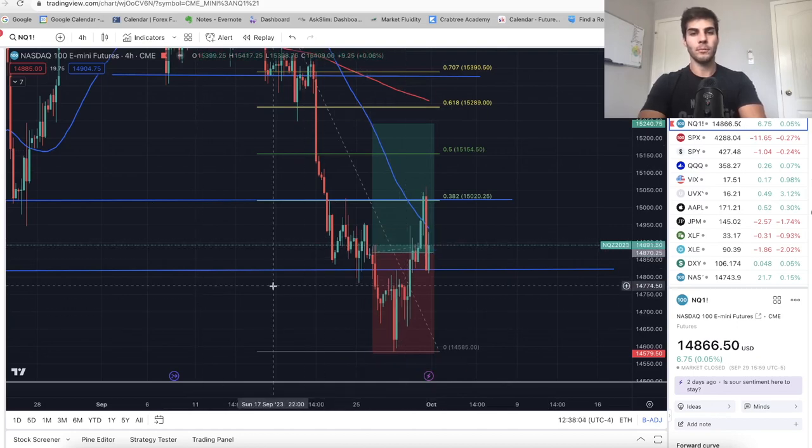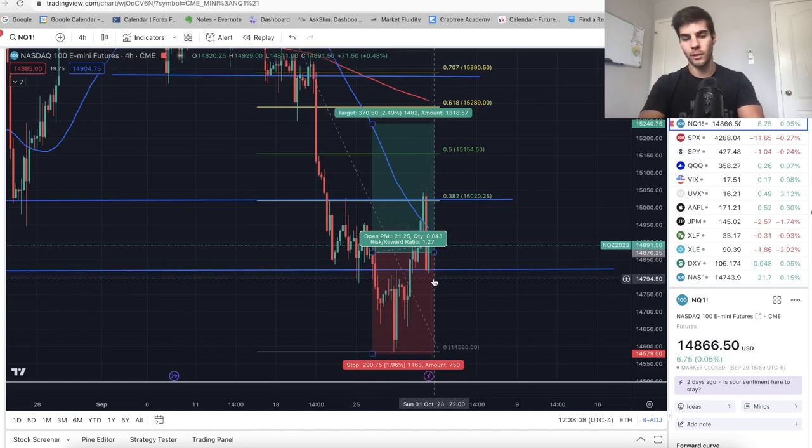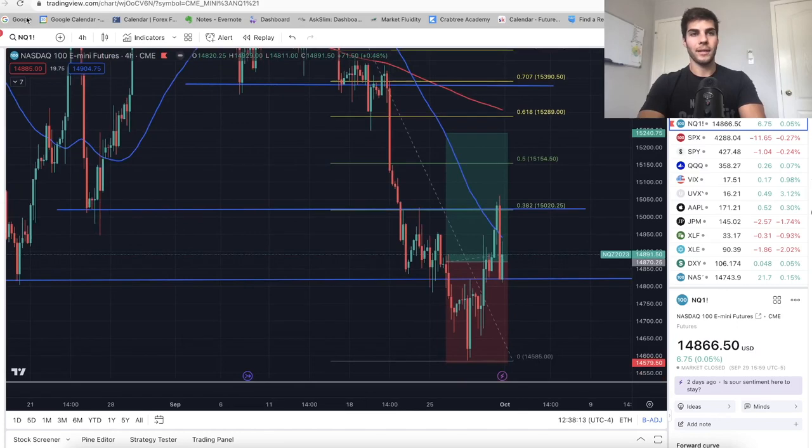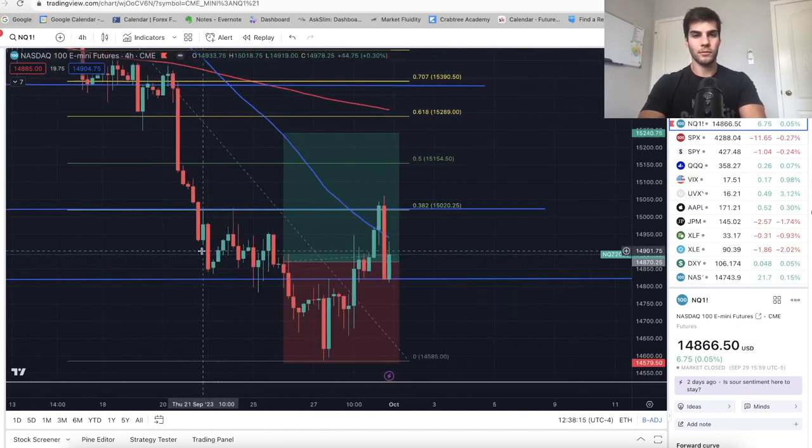And once we push up a little more, I'll move my stops below this 14,820 level, which should be near break even. And I'll be targeting that 15,240 area. So that's just the NQ on the 4 hour. So now on the 4 hour, we're quite bullish.